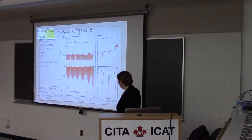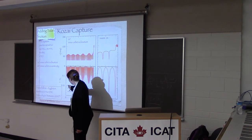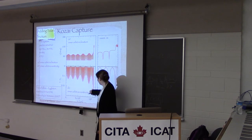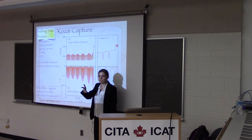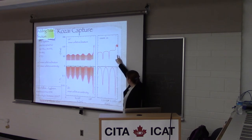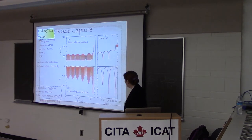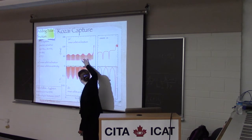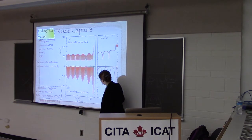Here I'm adding tides. I'm showing an example of inclination and 1 minus eccentricity. Again, 1 minus eccentricity, I forgot to say it. We care about this because we care about the pericenter passage. This is where tides play a role. This is a zoom in of the last four Kozai oscillations, and we can see these oscillations. Again, red is up to the octupole, and green is up to the quadrupole.